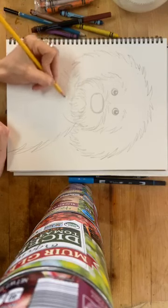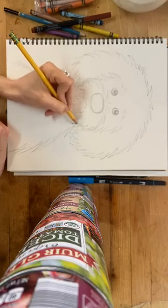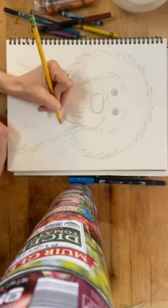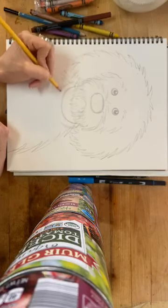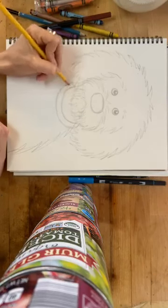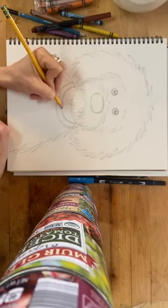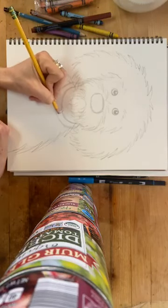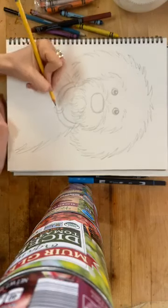So let's make him a collar. So let's do a half a circle down here. And then another half circle here for his collar. And then what we're gonna do is we're gonna make a backward C. We're gonna make a backward C, and we're gonna make another backward C. And like the moon shape, almost like the crescent of a moon.